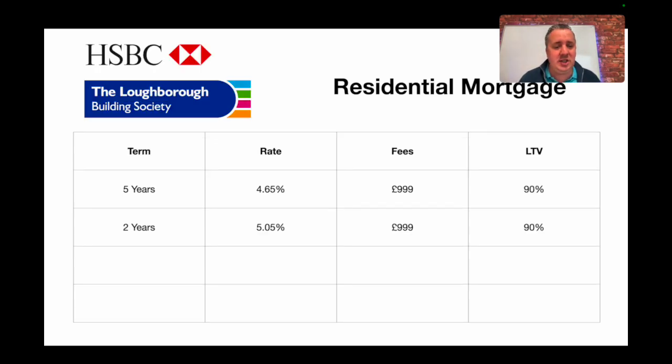Next, residential mortgages if you've got a smaller deposit. I don't look at ones where it's 5% deposits. I think they're a little risky because the market could easily go down 5%. You could get in negative equity. So if you've got a residential mortgage and you want to buy somewhere, or you've got a small amount of equity, you've got 90% loan to value deals here. The 5-year deal is with HSBC, and that's at 4.65%. That's decent. And the fees are 999. The 2-year deal is at 5.05%, and that's at 999 fees as well. So these are pretty good.